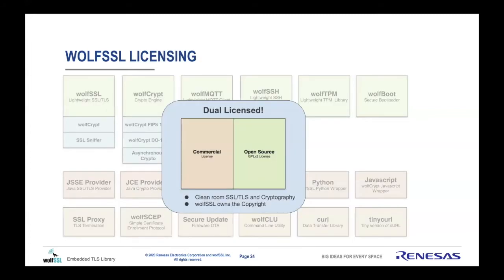All these products are dual licensed under both a commercial license and an open source license, either GPL v2 or v3.